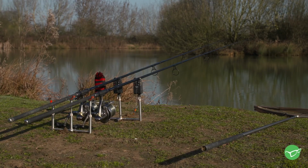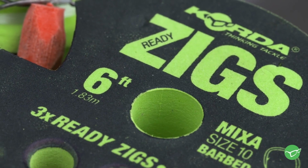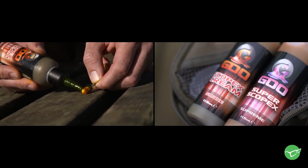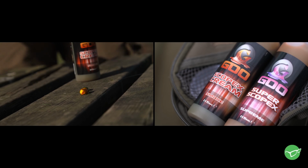However, I've been here now for 30 minutes, 45 minutes with rods in the water, and nothing's happened, so I am just getting a little zig ready. I'll be honest, it's not my preferred way of catching carp, but this time of year it really can come into its own. I've just got one of the ready tied zigs out of the box, one of the 6 foot ones. I've cut it down to about 4.5 foot where I think it's going to be just under the surface. And when you add a little bit of goo on it as well, it just gives it that little bit of attraction in the water. Hopefully something they can't resist.